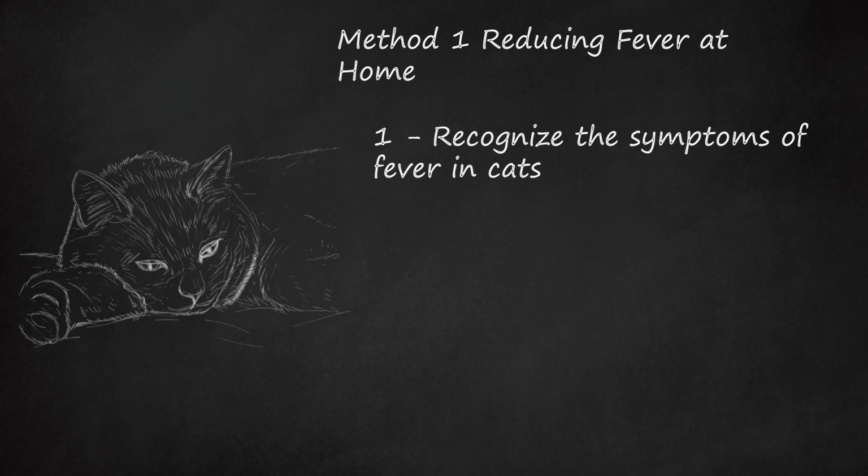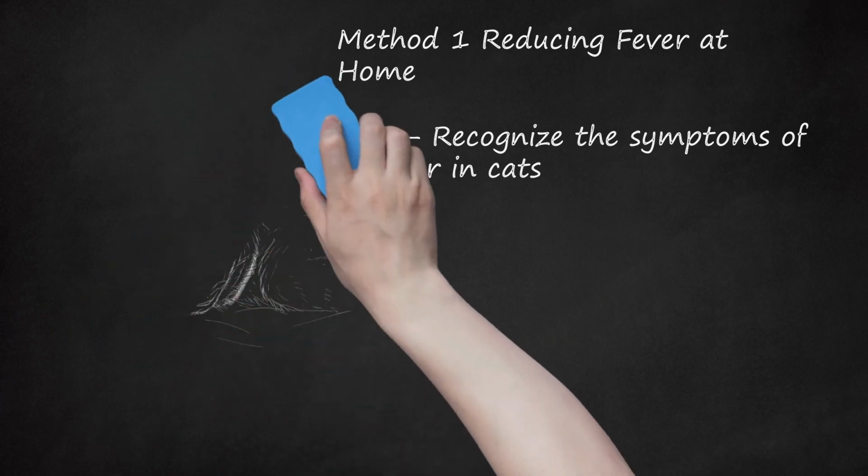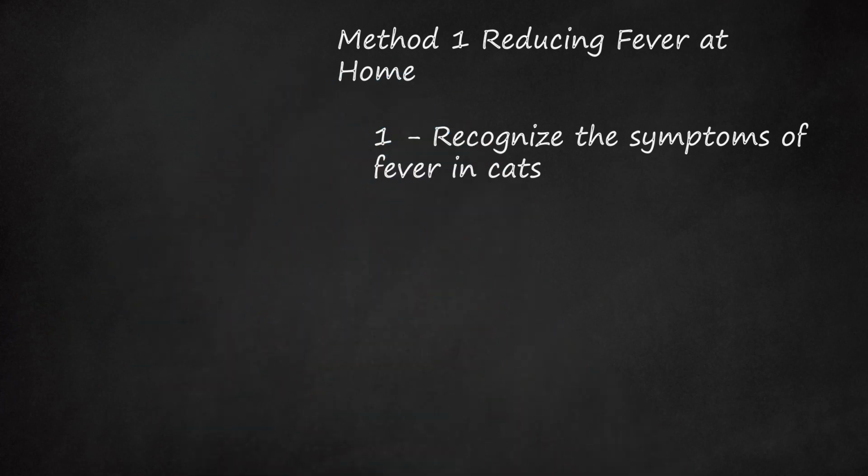Because most fevers are caused by an underlying condition, be on the alert for other symptoms such as vomiting, diarrhea, coughing, sneezing, or skin swellings. These could point to a reason for your cat's illness.